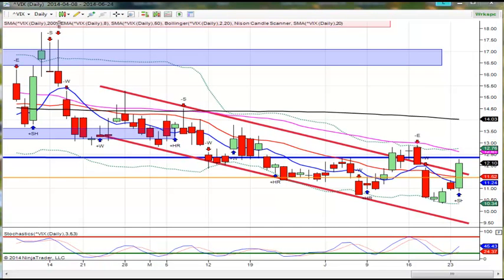VIX definitely popped today. After a couple of days of green and a gap higher yesterday, they decided to take it back up through 12, and the target at this point would be 13. Treasuries slightly higher to 137, VIX into 13. The S&P slightly lower, Dow lower, NASDAQ a little bit lower, small caps a little bit lower. That's kind of what we'd be looking for going into the next day or so. Okay.